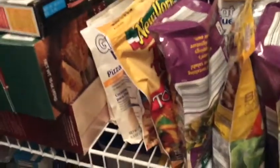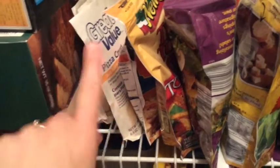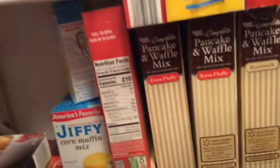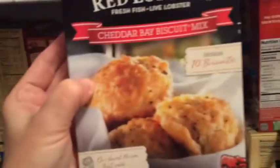And then here I have all my croutons and pizza crust mix, which I started making my own, but this will be great in a pinch if I don't have some made up in the freezer. Pancake and waffle mix, because it doesn't have anything bad in it. It's just pre-measured ingredients, which is great. Corn muffin mix, biscuit mix. These Red Lobster cheddar biscuits, so good.